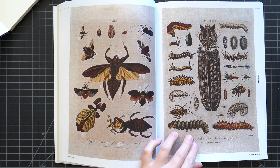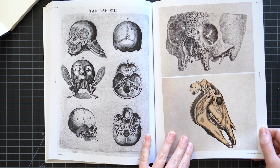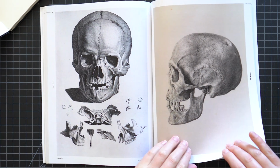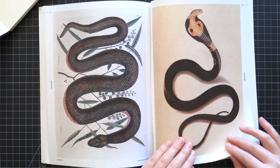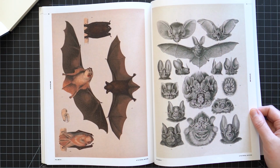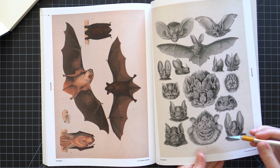When I was first thinking about this, I kind of like the idea of maybe doing something with skulls. Those are always really fun to work with. But when I was flipping through this book, most of the skulls in here were a little bit too big for my collage journal. And I also found some snakes, which I also really liked, but they were also kind of big for my journal, which is, I guess, a common theme. But I really do not mind the size restriction. It's just something I have to be mindful of when I'm looking for images.